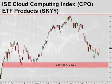Finally, I want to take a look at the ISE Cloud Computing Index, which is symbol CPQ. This is a chart of the ETF SKYY, which trades based on that, and we have seen a very similar pattern again. While we never had a direct test of the November-December lows, we have seen obviously a very deep correction in this index. Now that it is trying to develop a short-term bottom, there is room for this cloud computing index to rally even up to the 19 to even as high as a $20 level on the upside during a short-term period of strength.